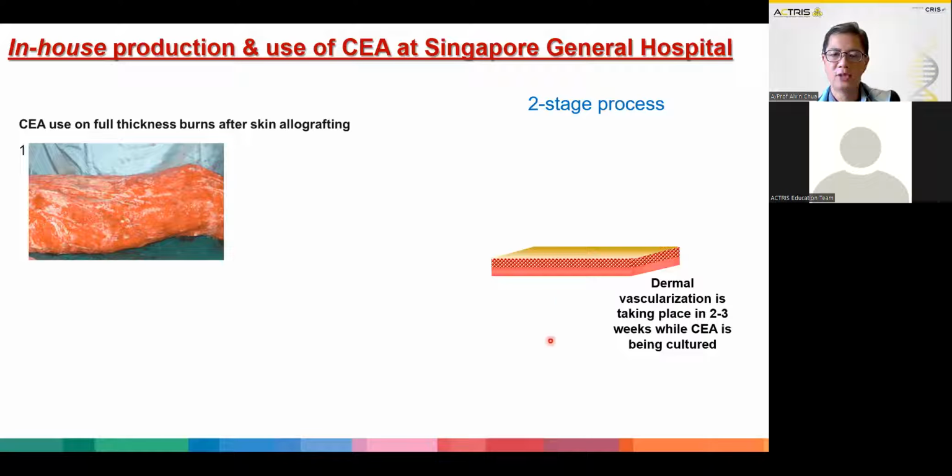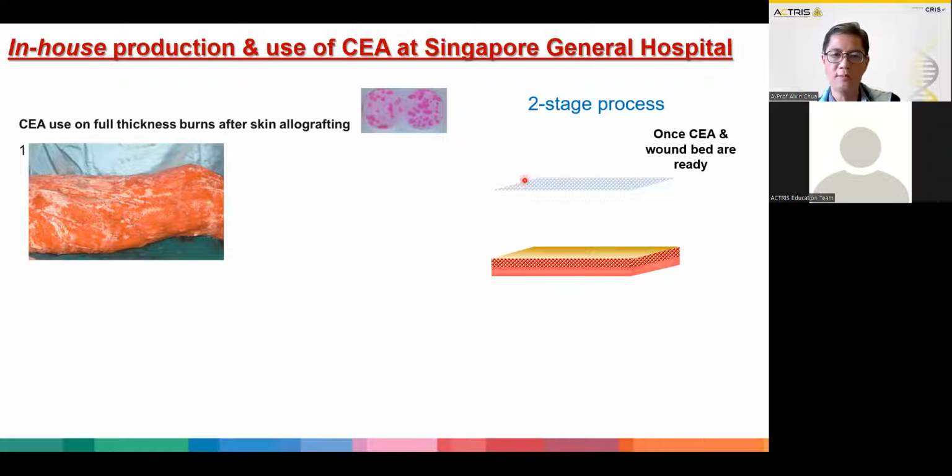Next we wait for the dermal vascularization to take place, for up to 2 to 3 weeks, while we take a small skin biopsy and culture the CEA for about the same time, so that you'll be ready for grafting later. Once the dermal element is vascularized and the CEA is ready, the surgeon will remove the epidermal layer of the skin allograft, because it is highly immunogenic and will be rejected anyway.